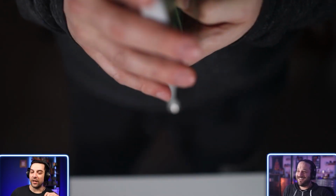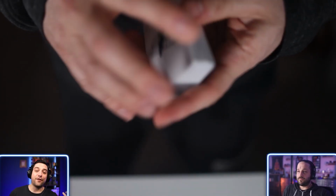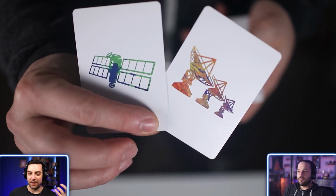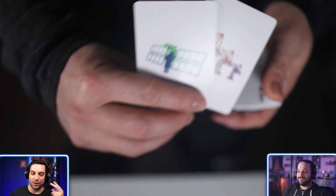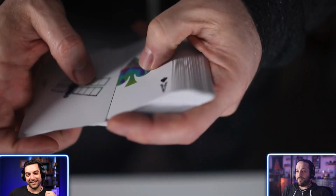But just looking at the way this fans, it's super unique. It gives a great pattern. And for anyone who knows this, you can shuffle a deck of cards and never in your lifetime come up with the same shuffle twice, which means you're never going to get the same fan twice if you shuffle between fans with this deck. How's that for mathematics for you guys?